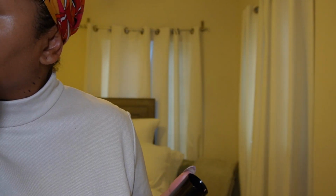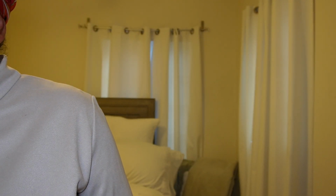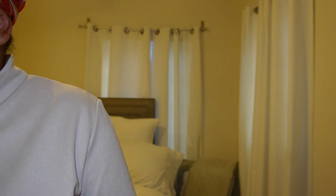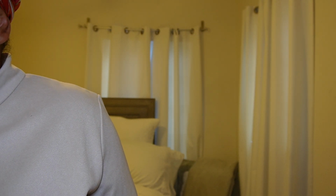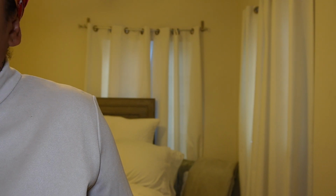Again, it's by Hourglass. It is full coverage. It does cover up my freckles and spots, as you can see, and I like the way it looks, and it looks right with my skin tone. I usually put some blush on after I apply my concealers. And I don't wear mascara or eyeshadow or anything.